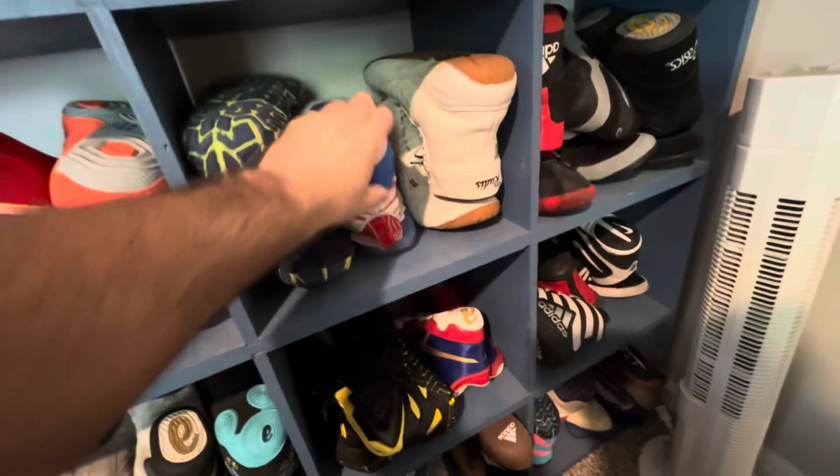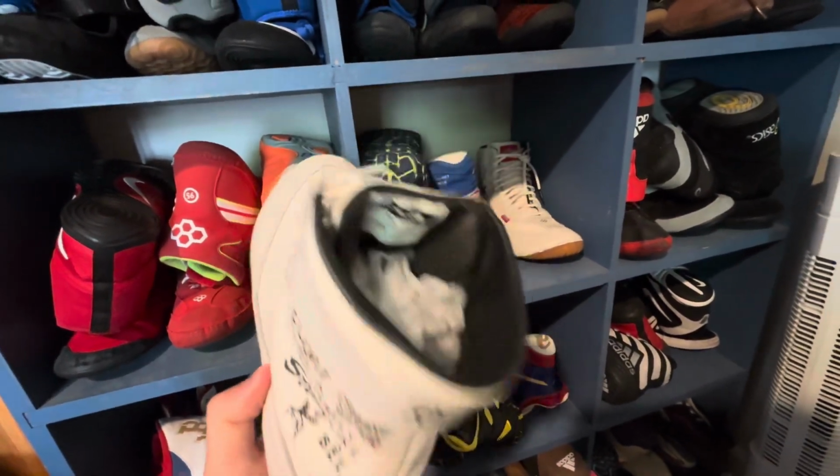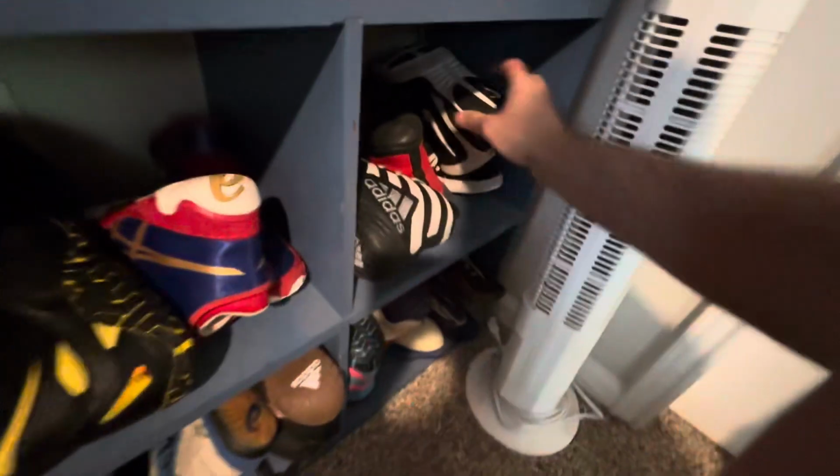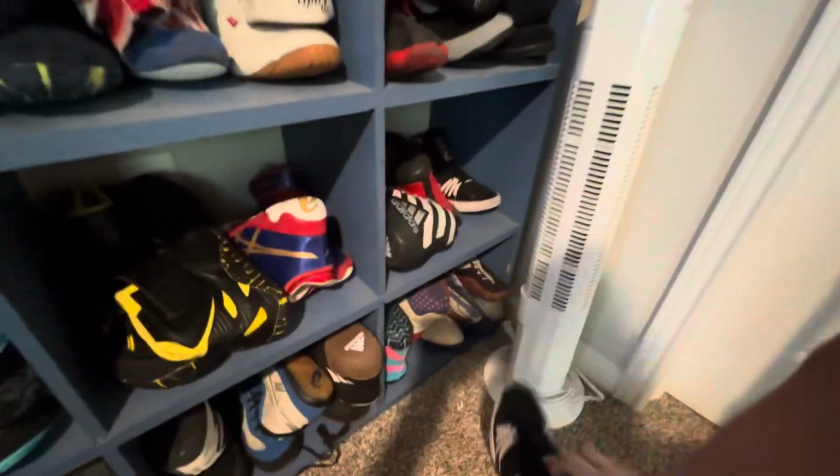More Star Spangled Banners in the 9s. Muhammad Ali's float like a butterfly, sting like a bee. These are Rudis 11s. One of my favorite Rudis shoes there. I'm not a huge Rudis fan as compared to Asics, Nike, stuff like that, but I do really enjoy that shoe. Okay, these ones are 8.5 on these Freaks.